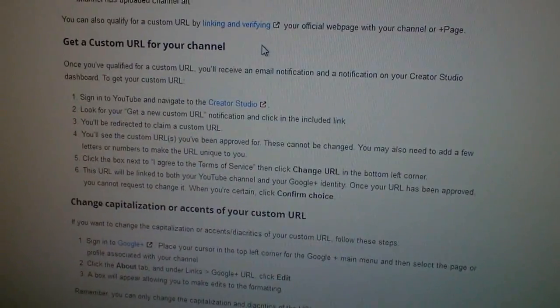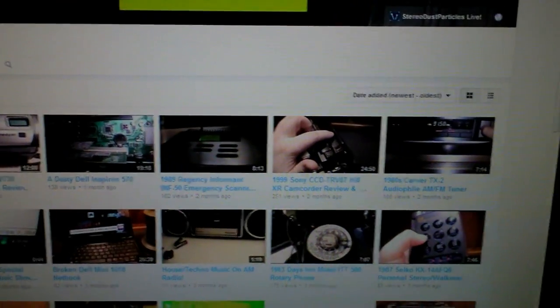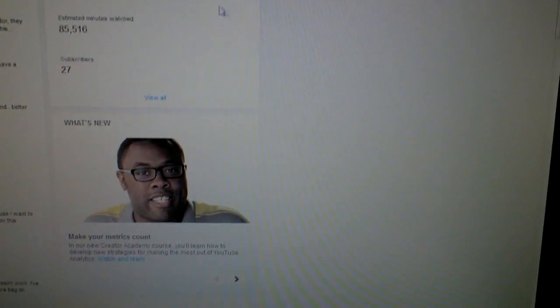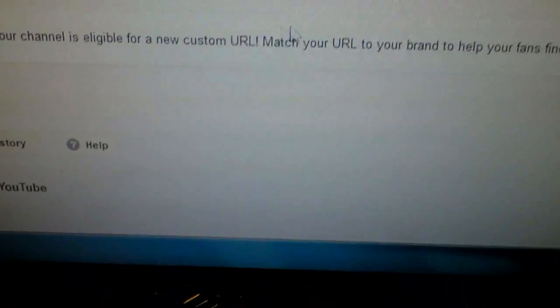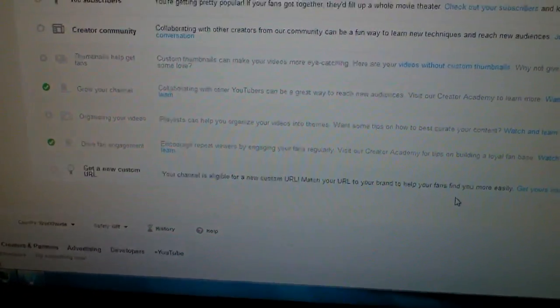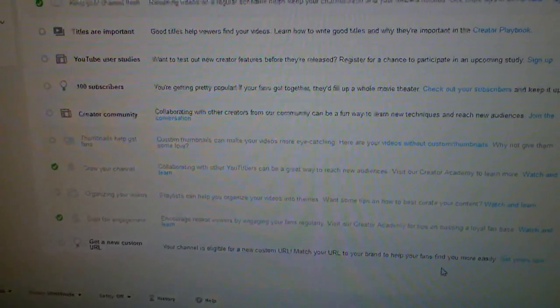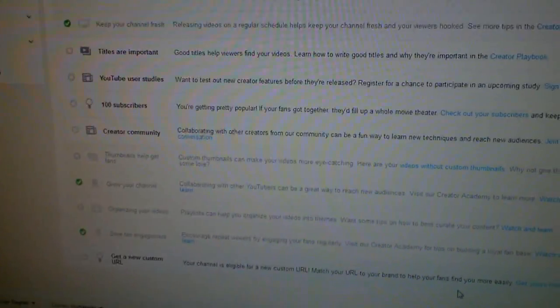So it tells you how to go about getting a custom URL if you're actually eligible. And in fact, if I go into my Creator Studio, go down to where they have tips. If I go down to the very bottom, you could see get a new custom URL. Your channel is eligible for a new URL. Match your URL to your brand. And they're claiming that the reason this is necessary is for people who have originally started on YouTube using one URL, but then they ended up using their Google Plus settings to change the display name of their channel.